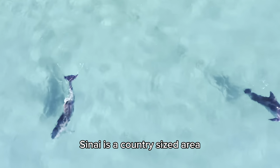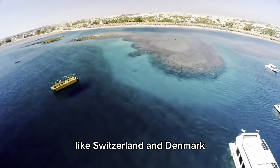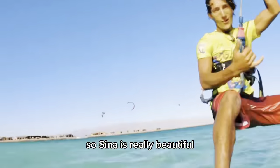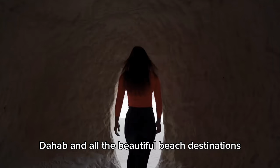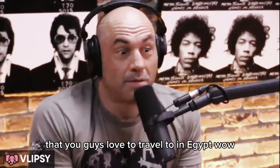Sinai is a country-sized area. It's actually bigger than a lot of countries like Switzerland and Denmark. About the size of West Virginia. So Sinai is really beautiful. That's where you get Sharm el Sheikh, Hurghada, Dahab, and all the beautiful beach destinations that you guys love to travel to in Egypt.